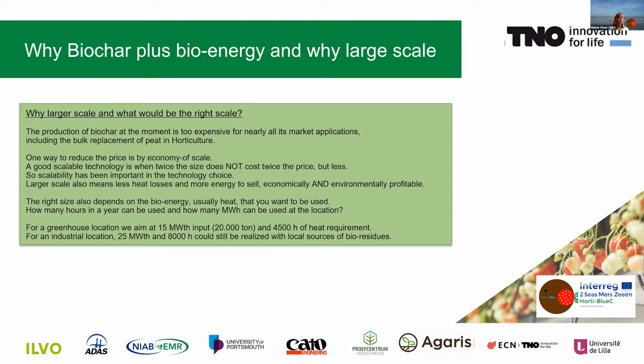One way to reduce the price is the economy of scale. A good scalable technology is one where twice the size does not cost twice the price. So the larger scale will cost you less. Scalability has been an important issue in the technology choice.